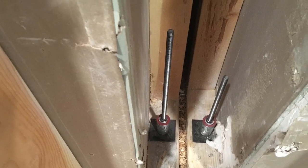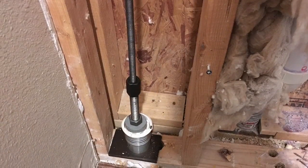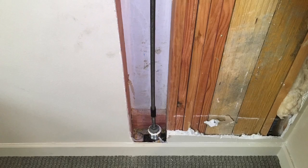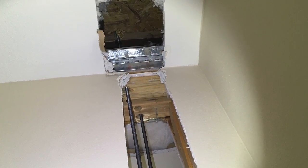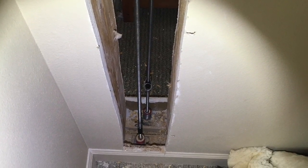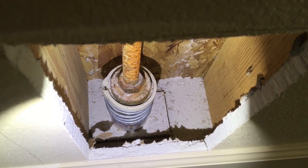Here are the CLP hold downs that we had to expose and correct. These CLPs run all the way from the slab to the top of the building, and they are designed to assist with the shear load on the building. They consist of an all-thread rod running the entire height of the building with heavy-duty springs on every floor. In some cases, the springs were not activated, so we had to activate the springs so that the CLP can operate properly.